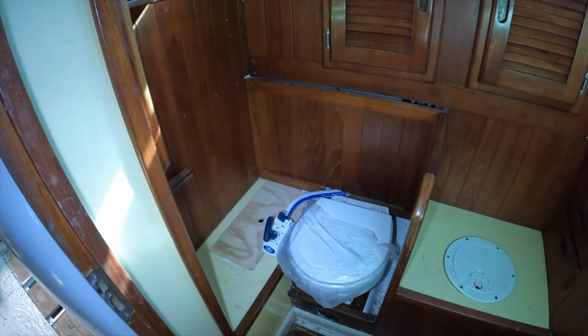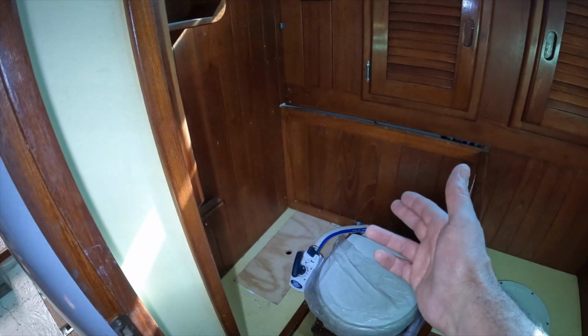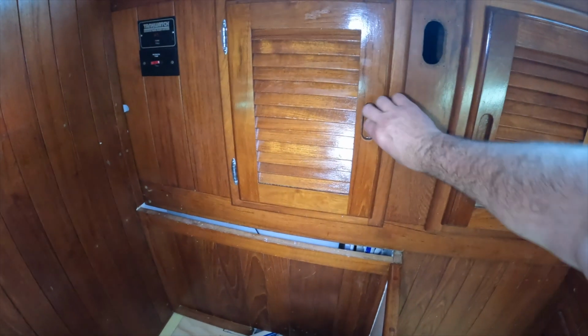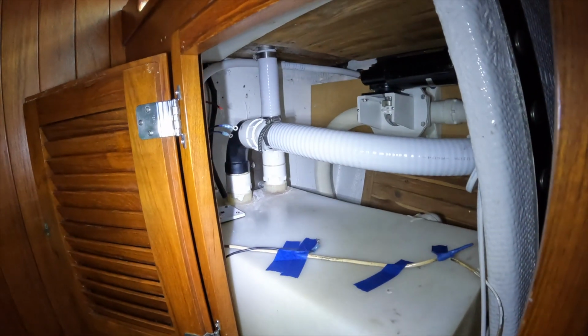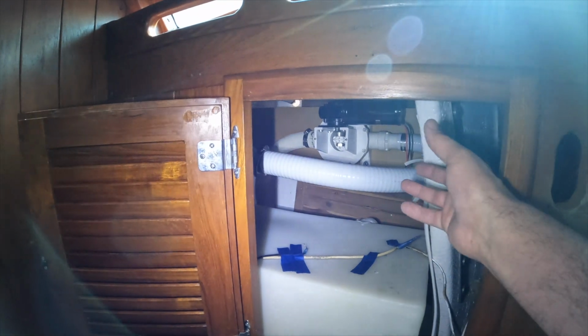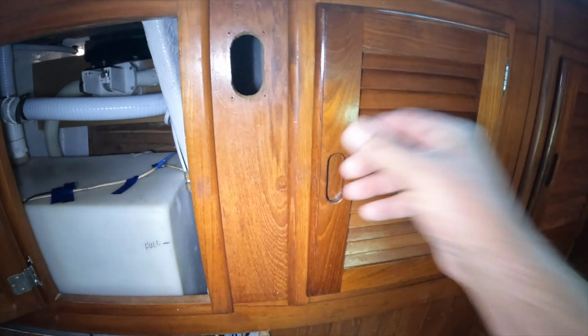In here we got the head compartment put back together mostly. We've got the new toilet installed. We've got the seawater to it. We got the black water discharge. We've got a vented loop which is up behind the cabinet here. We've got our T-Series discharge pump that goes out, and the vent is installed. So we got to do the electrical in here, but everything's painted out and ready to go.